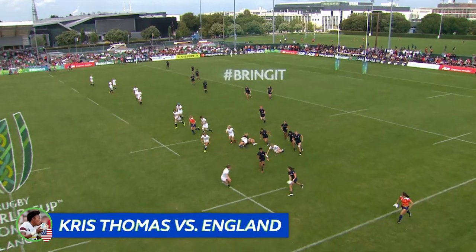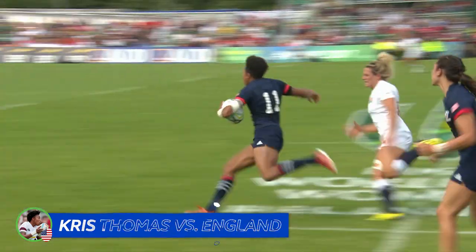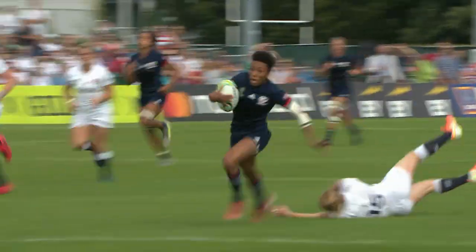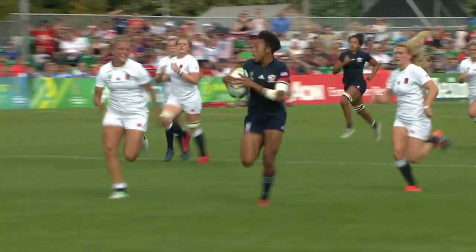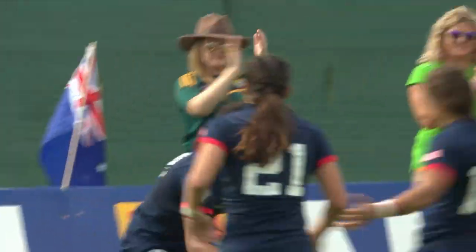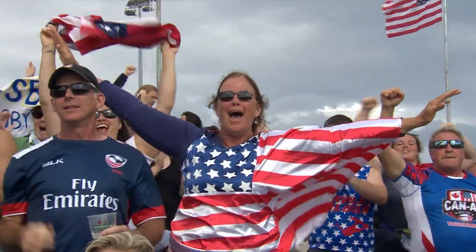Little offload there. Is the door opening? Kristen Thomas on the inside. Fleetwood trying to get back. Thomas resets the centre back to go for glory. Kristen Thomas is going to keep USA in this tournament, in the semi-final mix.